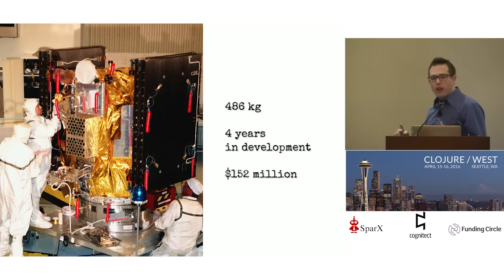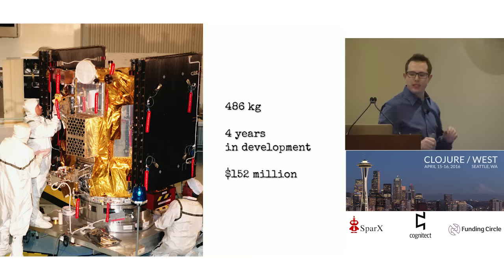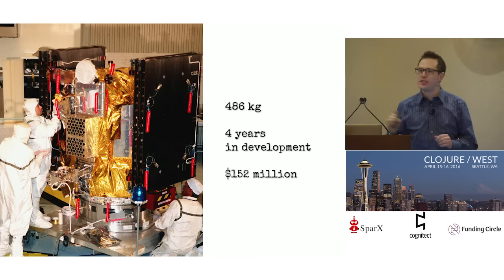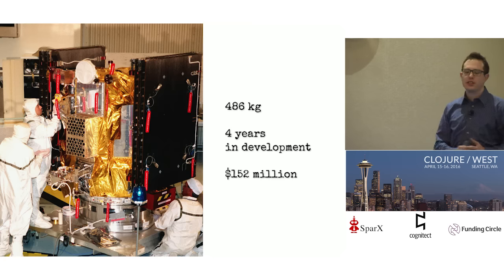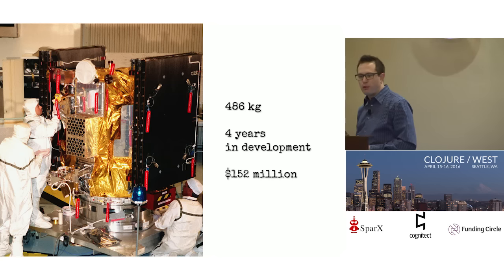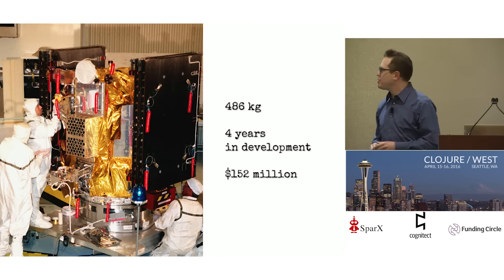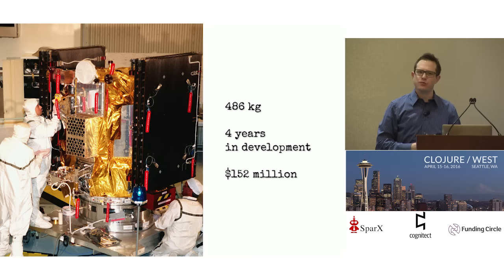And it was. Deep Space One was an astonishingly small program compared to other space missions. It only weighed a few hundred kilograms. It was developed in just 4 years at a cost of $150 million. Compared to other NASA missions, this was the tiniest mission they could have put on. It was their minimum viable product. And it was also a testing ground for a bunch of new technologies.